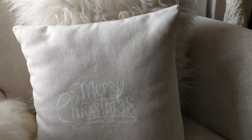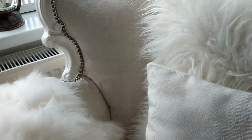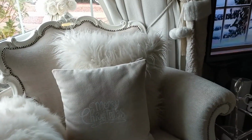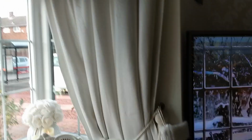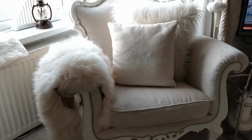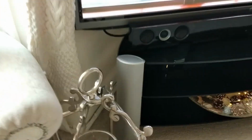I just use my autumn cushion and I just crocheted Merry Christmas on that. It's very subtle, it's white, so you can barely see it, but it just means I can use it for two occasions now instead of one. So I've just got that on the Louis chair with a little fur throw over the arm and things like that. On the curtain hook I've just got this beautiful woolen stocking which I got from Poundland last year. I've got nowhere else to hang it, so I'm just sticking it there.